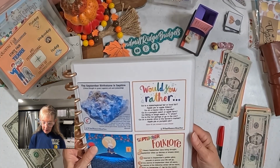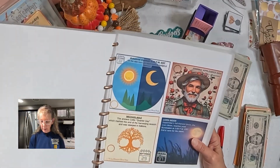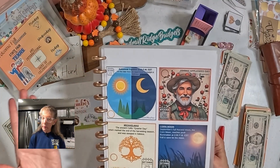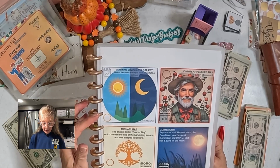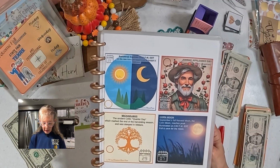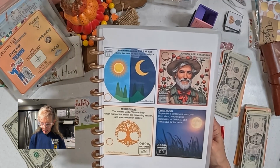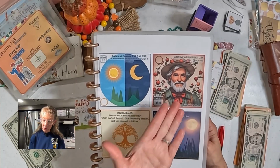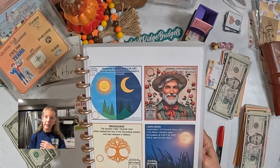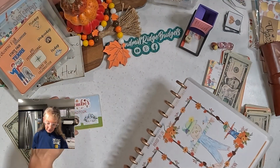So she went to a lot of trouble to look all these things up in the almanac. There's some more here about the autumnal equinox, which we've just had. And I have no idea. Michaelmas is an ancient Celtic quarter day at the end of the harvesting season. The corn moon was on the 7th. And then, of course, Johnny Appleseed, which is John Chapman. He is credited for spreading apple seeds all over America. So that was pretty nifty. I like that.